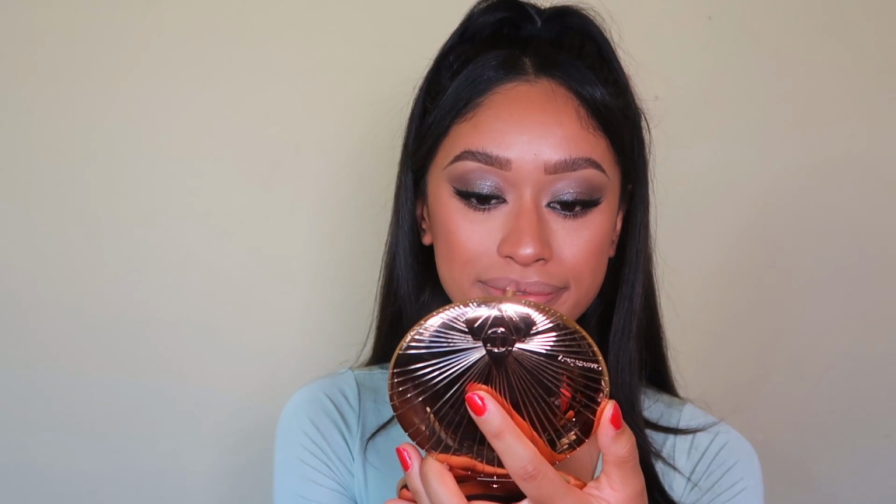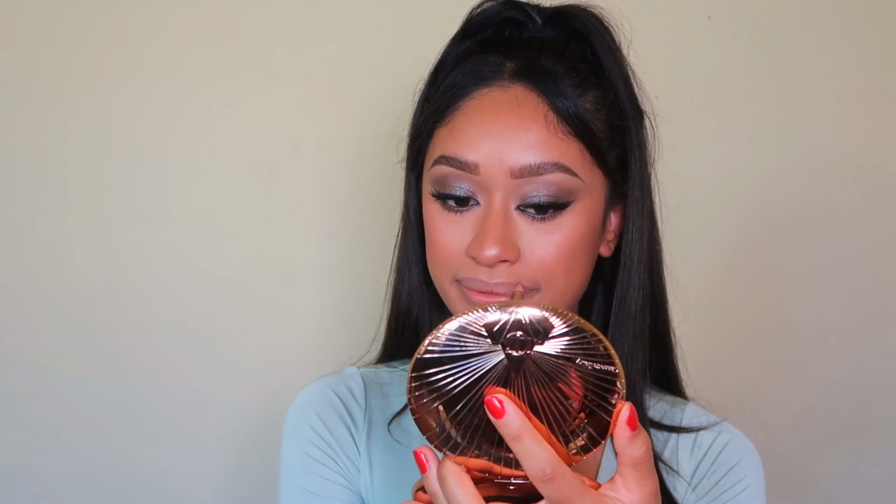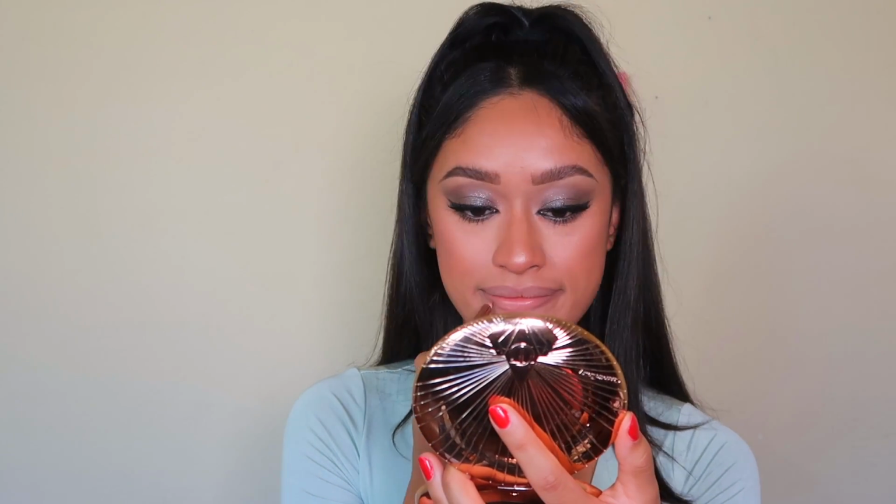Then for lip liner, I'm taking Charlotte Tilbury's iconic Nude. And then I'm taking the JK Magic lipstick by Charlotte Tilbury. It's just a nice beigey nude. And then for gloss, I'm taking the NYX Butter Gloss in the shade Fortune Cookie, one of my favorite glosses.